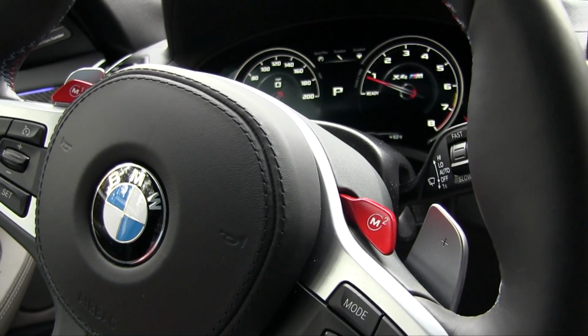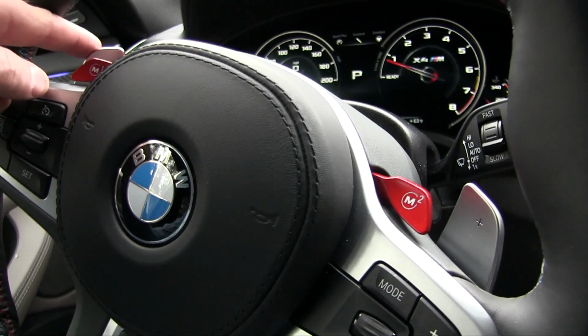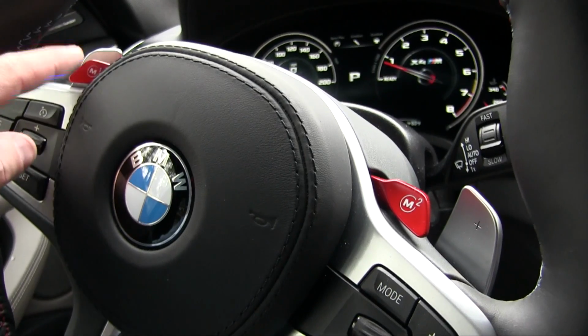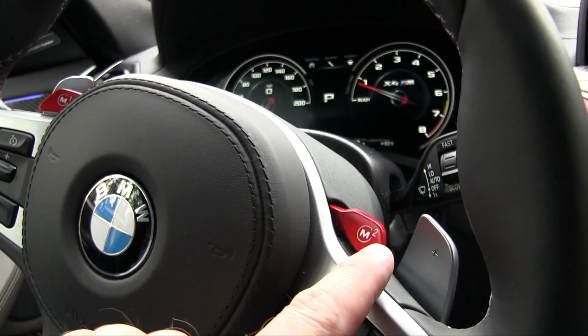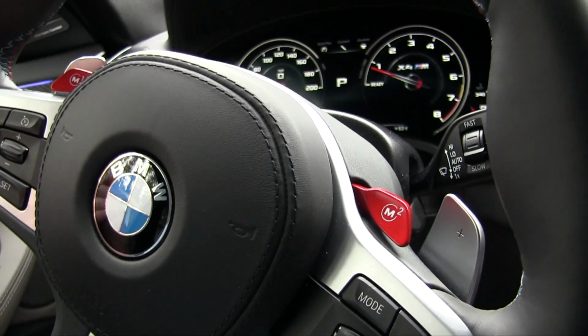Now the X4 won't have the standard clutch stance down at the feet, but you do have it here in the sense of the paddle shifters, as well as the next level of shifting here on the M1 and M2 selector knobs. Each of those having a different play when it comes to the RPMs, allowing you to have different shift points.